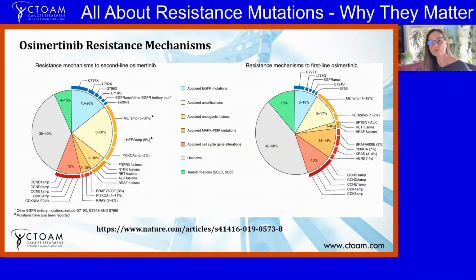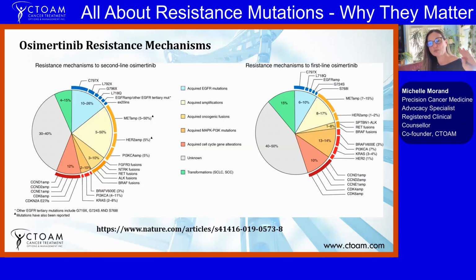So how is that determined though? Like, if the oncologist were to get some data from somebody saying, here's your patient's resistance mechanisms, what would that person have done to get that data?